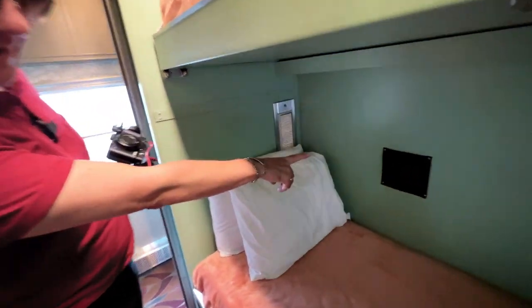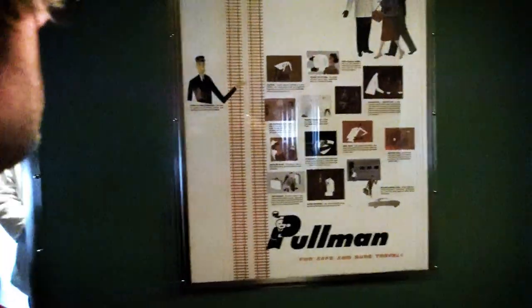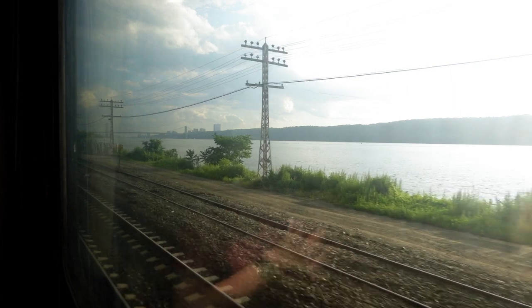Pockets for your cell phone back in the day. But is there a charger? By the way, did you notice that on that poster we were looking at, every single person that worked on the train that was helping passengers was a person of color? No way. Yeah. Even just a photo of their hands, like giving someone a towel, you could tell. No way. Yeah. 1948.